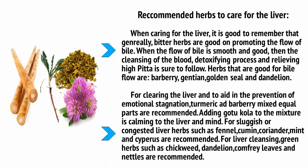For clearing the liver and to aid in the prevention of emotional stagnation, turmeric and barberry mixed in equal parts are recommended. Adding gotu kola to the mixture is calming to the liver and mind. For sluggish or congested liver, herbs such as fennel, cumin, coriander, mint, and cyperus are recommended. For liver cleansing, green herbs such as chickweed, dandelion, comfrey leaves, and nettles are recommended.